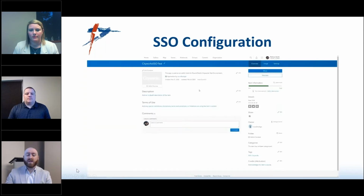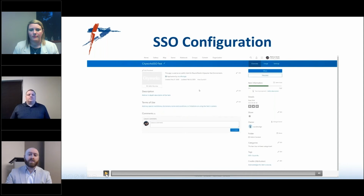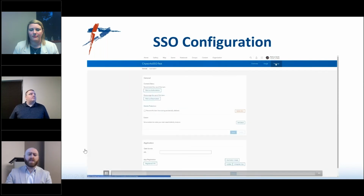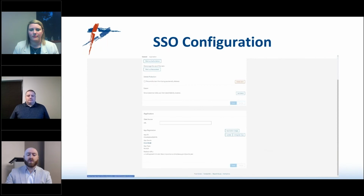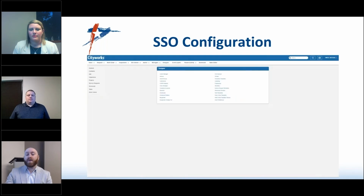I also want to show you how easy it is to configure single sign-on with Cityworks. All you need to do is create an app, and we've done that using ArcGIS Online for the purposes of this demo. So create an app, give it a name, and the app is empty. Then you need to go over to settings and look at the app registration info. There's going to be an app secret, a URI for your Cityworks URL, and then an app ID.